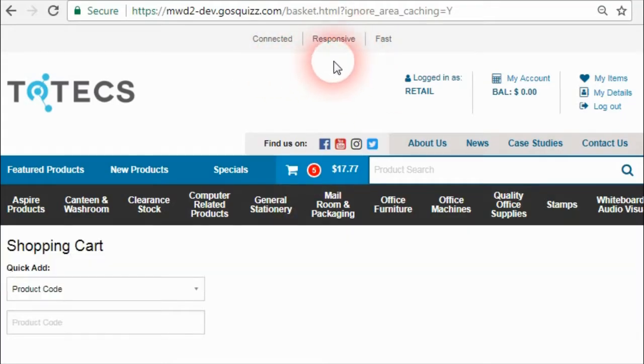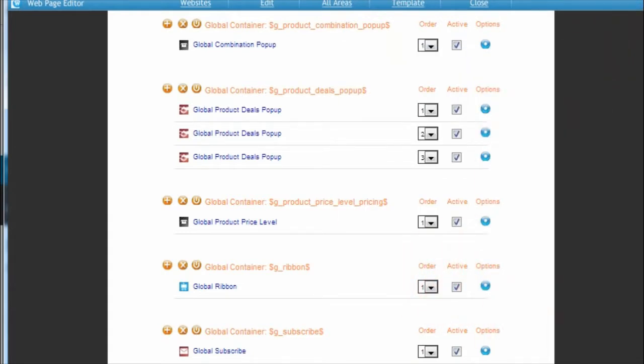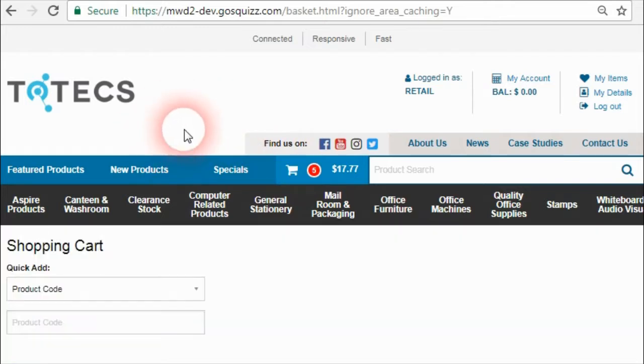And because this area has been told to not use the caching, to not use the remembered data of that area that was previously loaded for that user, it is now able to load just like if the caching option was not turned on for that area, such as here. So this is a great way for implementers to always see the content and the changes they're making to the websites without having to modify the cacheable settings for the other users that are currently using that site.